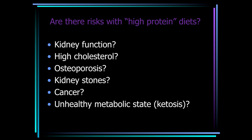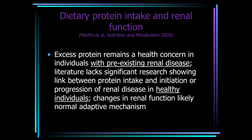And a lot of people are concerned, rightly so, about the potential negative consequences of this. In particular, people are worried about kidney function. While we know that people who have existing kidney disease can have it exacerbated by high protein diets, there is not evidence that suggests that giving high protein to somebody with normal kidney function will cause any problems. So it's generally thought that changes in renal function that might be observed are probably an adaptive mechanism.